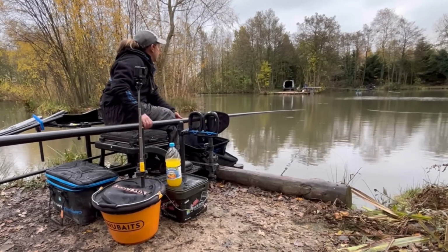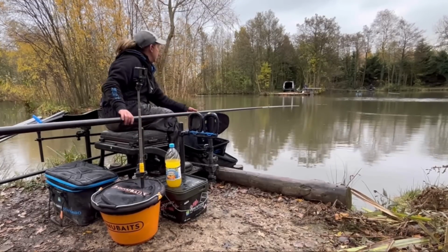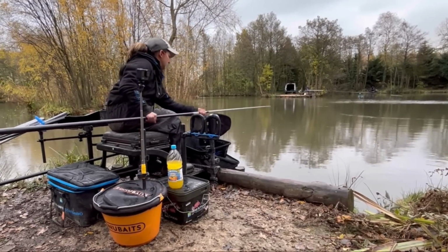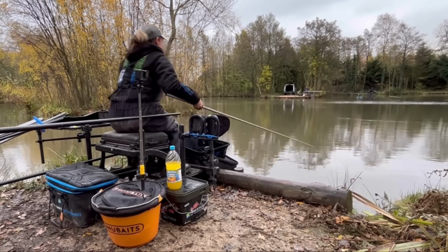So I reckon when it comes to it, I'll just end up rotating my 3 lines, so I'll fish short, to the island and down the edge. Probably get rid of that long line, but we're alright to start on for a few bites.